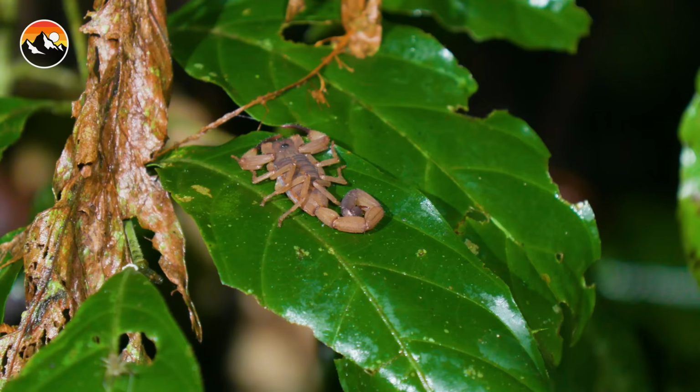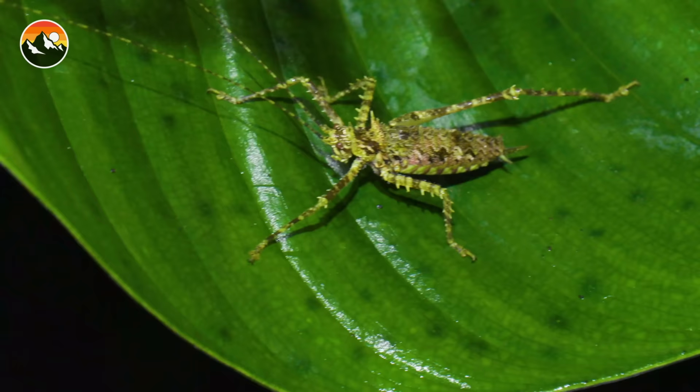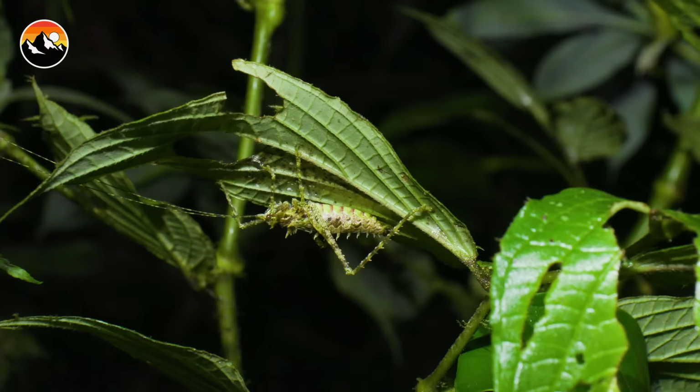Even the scorpions are arboreal here. Oh, cool, check this out. What'd you find? Katydid. Oh, yeah. Kind of looks like it's covered in moss. Now, there's a lot of variations of the katydids and a lot of species, and depending on their environment, they can blend in very well, super cryptic.